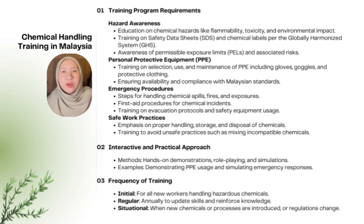Starting with hazard awareness, employees are educated about chemical hazards, the importance of safety data sheets, and understanding permissible exposure limits. As for personal protective equipment (PPE), training also emphasizes the correct selection, use, and maintenance of PPE. This is crucial for ensuring personal safety and compliance with Malaysian standards.